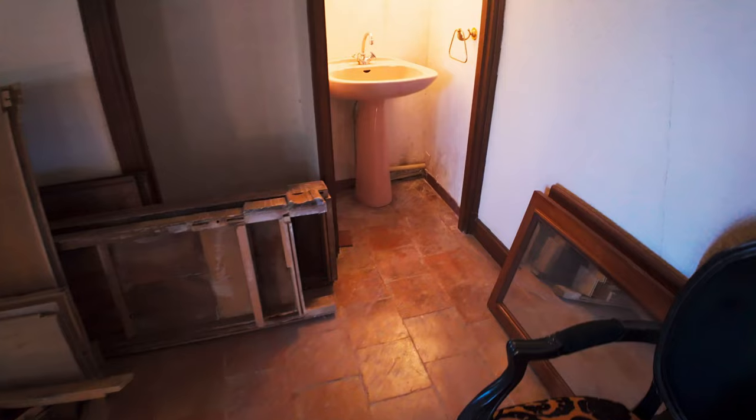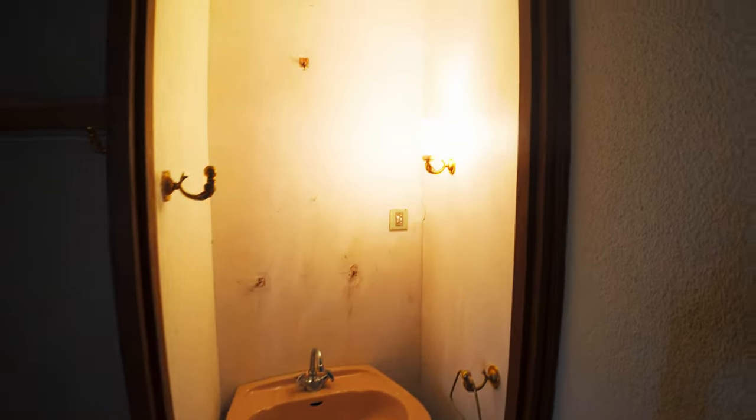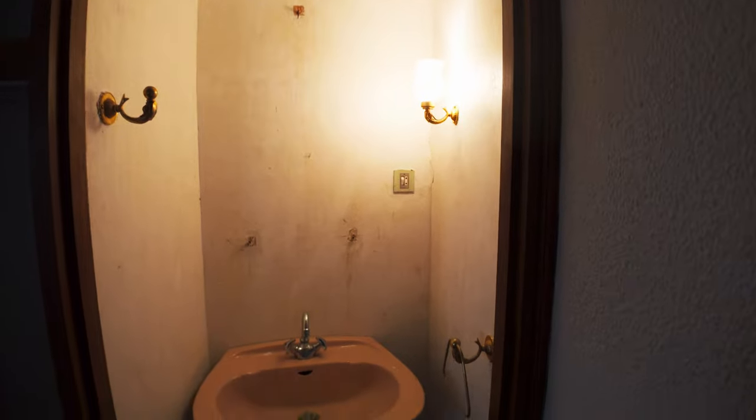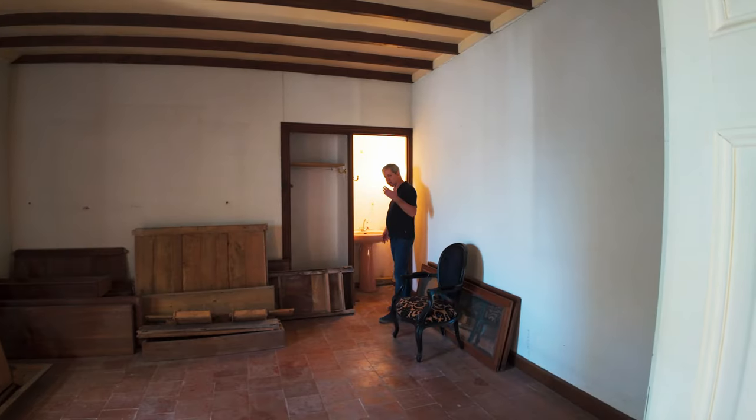And we've got, as I said, a little sink in here, which they used to do a lot in European houses, I guess. No toilet, no shower, but just a sink. So I guess you'd come to bed and brush your teeth or do your hair or whatever like that.